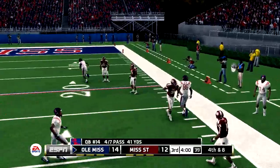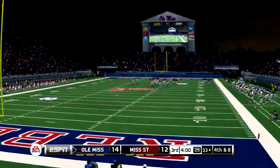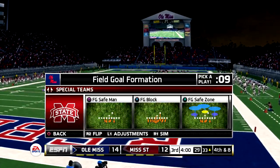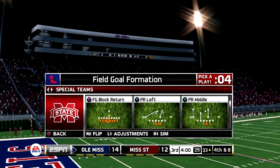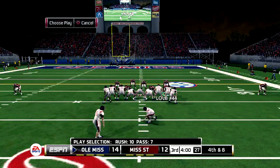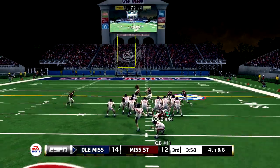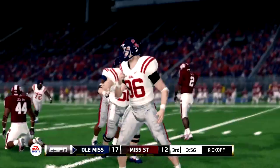Just throws this one away. Great job by the defense at getting after that quarterback. And right now, I think they've got him with some happy feet. He appears to be a bit rattled. Fourth down. They call on the kicker for a long field goal. It has the distance. And he splits the uprights.